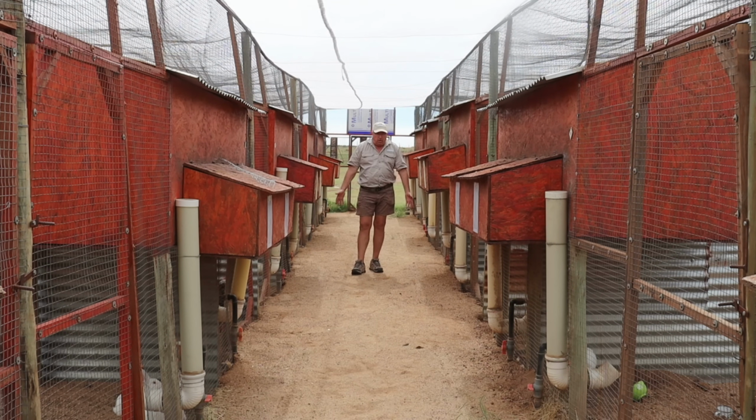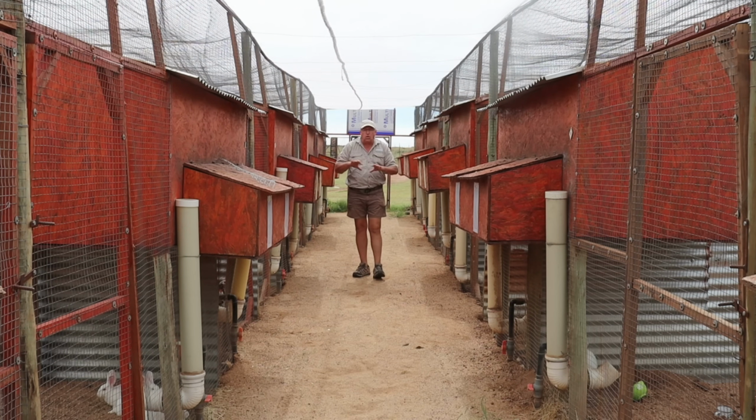One of the things that we can do inside here is reduce the amount of labor that's required. We also reduce the amount of human interaction with the birds, so the birds don't get stressed on a daily basis because we're going in fiddling around, trying to collect eggs, trying to put water down, trying to put food down.